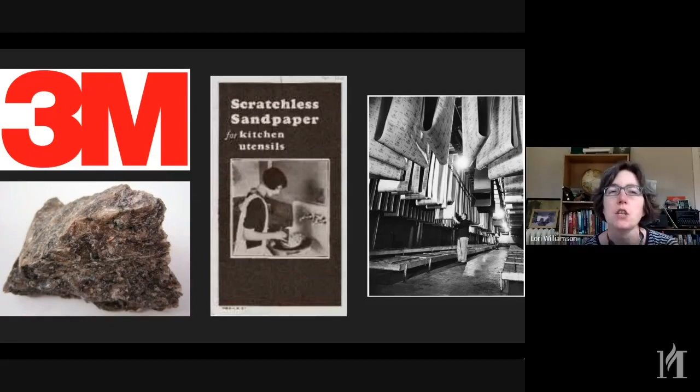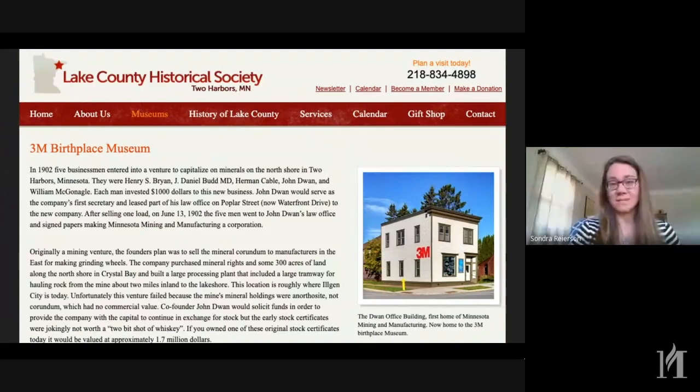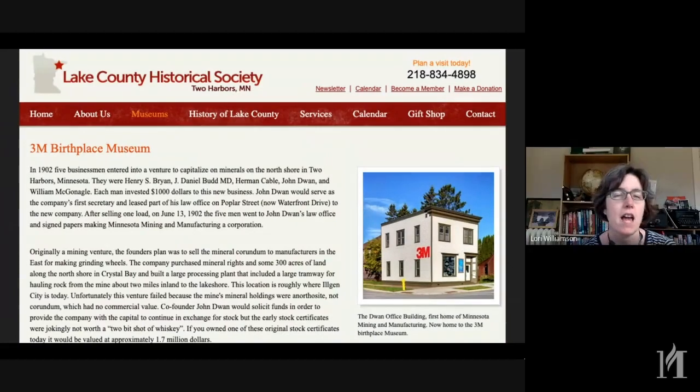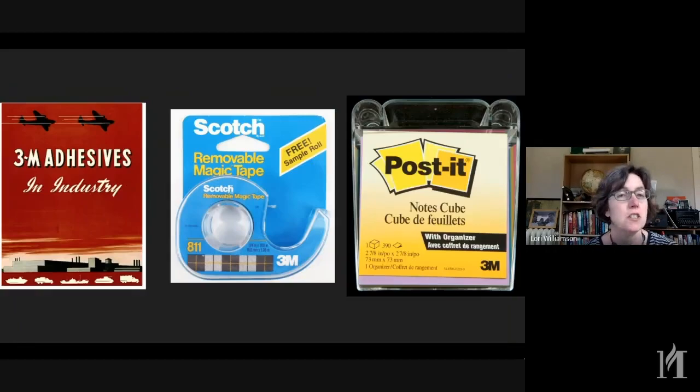A whole lot of sandpaper. And the 3M logo was named one of the top logos for corporations in the country. That big red 3M, you can't miss it. You see it on all their products, including their museum. This is the Lake County Historical Society's Birthplace of 3M Museum in Two Harbors, very close to where that rock was found. We've got museums in every county of the state of Minnesota, so when we're all back up and running, make sure to go check out your local museum. In addition to ours.